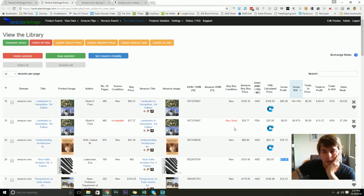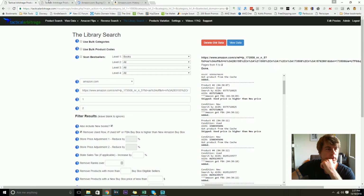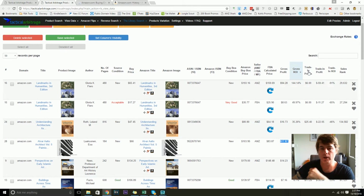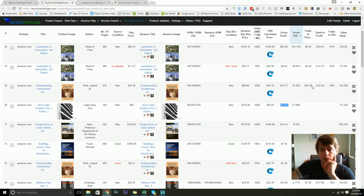Now, I said I would circle back to the filters on this page, and there's a couple that I want to show you in particular. One is trade-in profit, and trade-in price. The way it works is Amazon has a system where if you send in a used book that meets a certain set of guidelines, not scribbled all over or with torn pages, and you tick the box to say that it fills the brief, then you will get a trade-in price, and Amazon will send you the envelope and pay the shipping. Some of the trade-in prices are quite good.